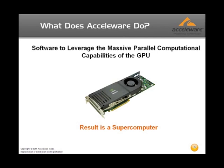So what does Acceleware do, and how do we fit into the high-performance computing space? We write software that leverages the massive parallel computational capabilities of the GPU, or for that matter, any other massively multi-threaded environment, such as a many-core processing environment, or anything else that has many threads involved in its architecture. And the result is effectively a supercomputer.